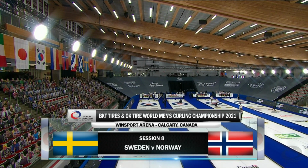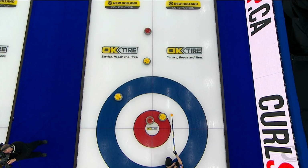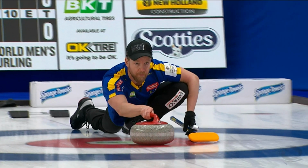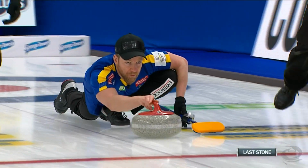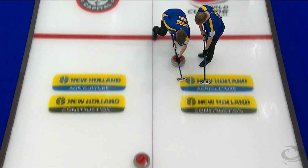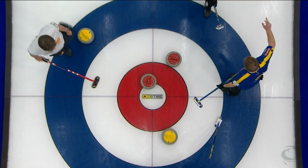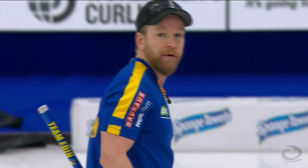Sweden versus Norway. We're going to take a look at some highlights here from the first half of our game. In the second end, it was building up at one point to be a bundle for Team Sweden. Stefan Wallstad on his last actually tried a half rock double off the side, but ended up nosing the rock and gave Nick a pretty easy hit for two to open it up.